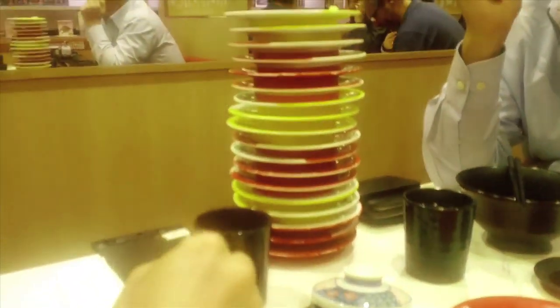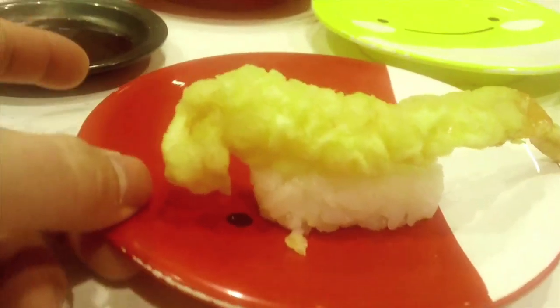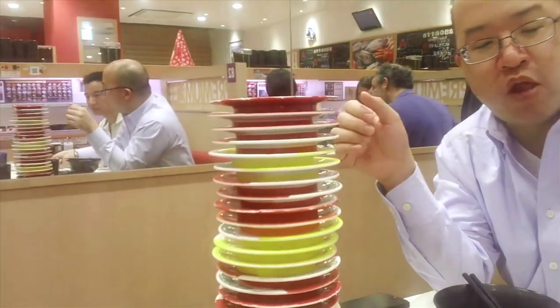What do you calculate it to? Six plates each. Wow. Now here's something that I've never had ever. Only in Japan. Prawn tempura on a sushi, on a bed of rice. Check out our plate stack. Holy crap. And it just keeps on adding up.